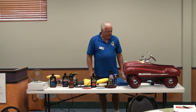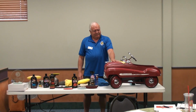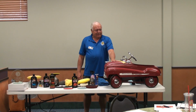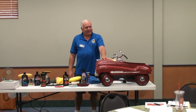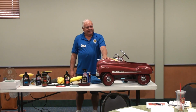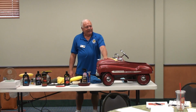Okay, the next step, after you get your car polished out, you're driving to the show or wherever you're driving to, you might have drove several miles, you've been around diesel trucks. I hate the diesel trucks for the fact that they throw out diesel, and the diesel trucks have got 25 to 1 compression. They're throwing out hot sulfur, and guess where it lands? Right here on your paint.